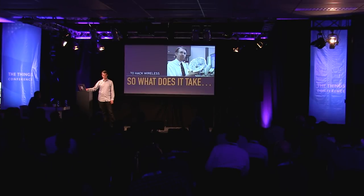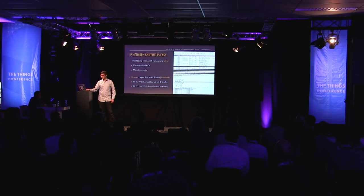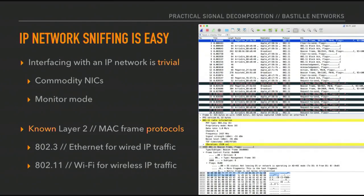So say you want to start hacking a wireless physical layer. What does it take to get into this? Well, as we've covered, sniffing IP networks is very easy. Interfacing with IP networks is pretty trivial because we have mature monitor mode NICs that speak the protocols. So for 802.3 Ethernet, any NIC will be able to provide data to Wireshark. And most 802.11 cards you can put in a monitor mode and use to arbitrarily sniff networks.